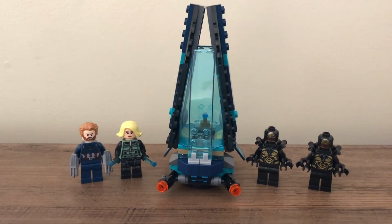I think it has some nice minifigures, and those Outriders are quite nice. Even the build is also a nice one. So yeah, that was my review of the Outrider Dropship Attack. I think this is a good set from 2018. I think it's a good build and set, a cheap set for Avengers Infinity War, and I still think it holds up now as a good set.